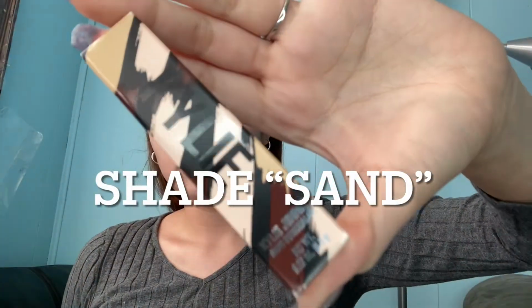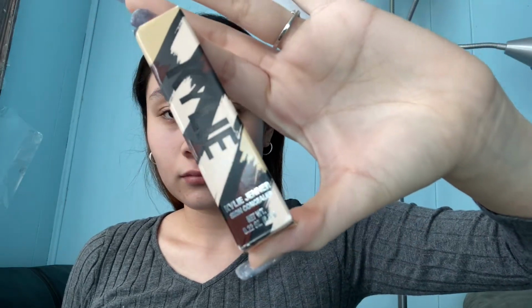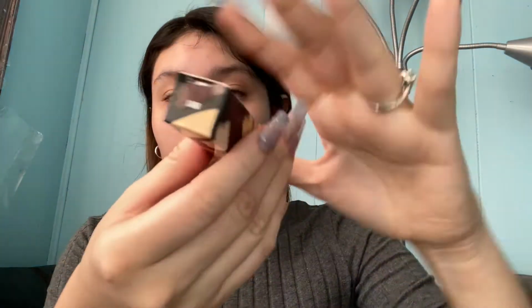But I did get everything else, and I'm going to be using the e.l.f. Poreless Primer, as you can see, because I do not have another primer. And I've recently been using sunscreen because it's just been helping my skin a lot. And I think sunscreen is really good, especially to prevent wrinkles, even if you're young. But moving on to the Kylie, I got the Kylie Concealer in Sand.